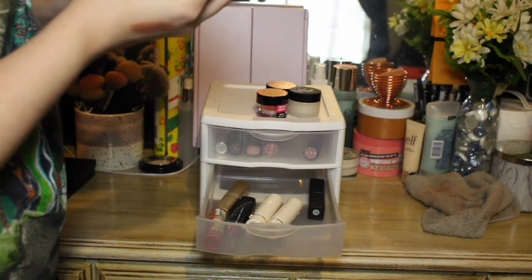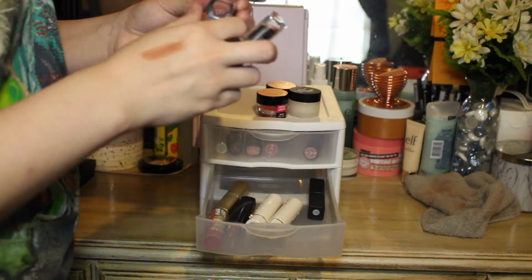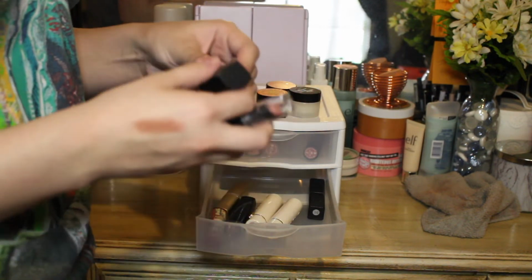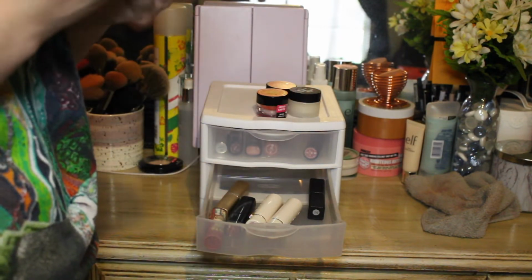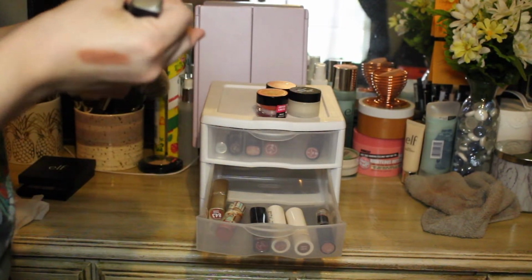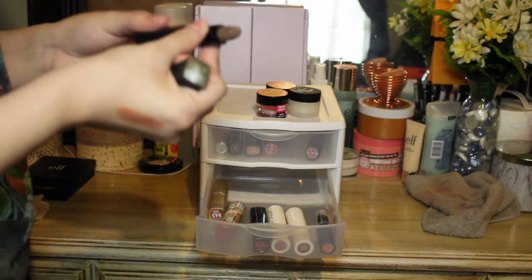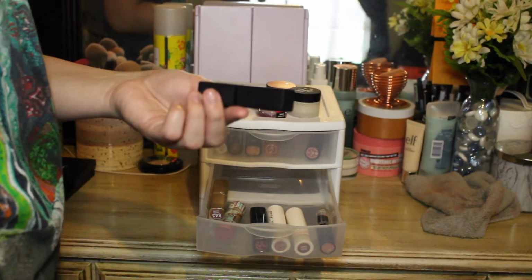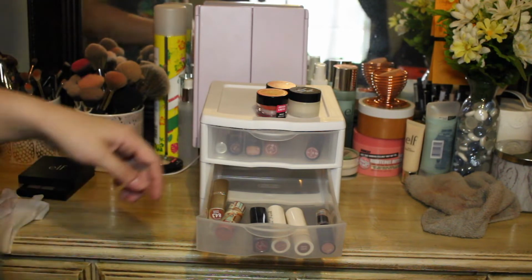Ew, it's starting to like... Yeah, definitely getting rid of that because Kardashian Beauty doesn't exist, so you guys couldn't get it anyway. And it's like being weird on the sides. So that's just going to go in the trash. I think I'm going to throw away this e.l.f. lip scrub because it's gotten really gross. It's a really good product, but it just got really nasty on me, so probably it's just old.